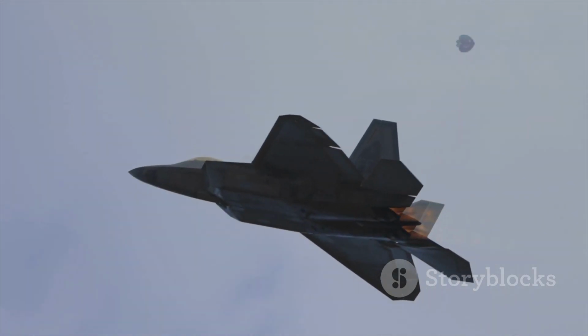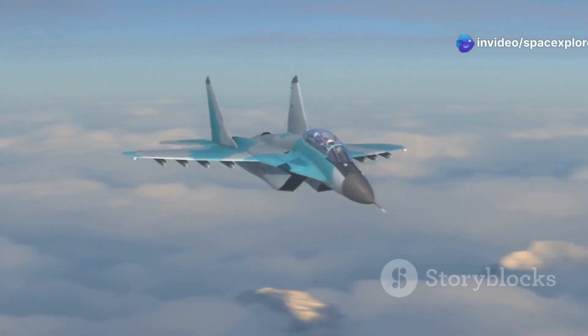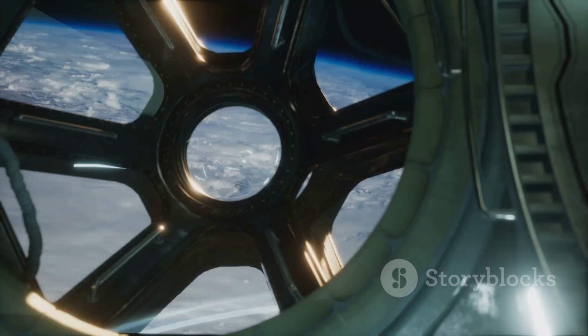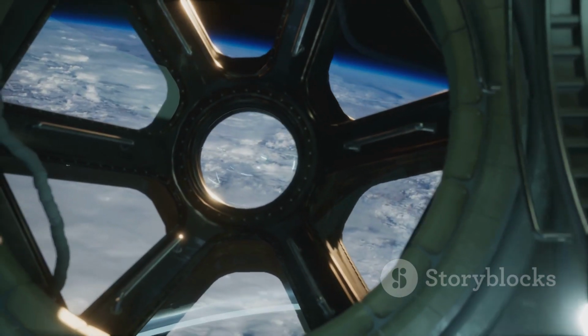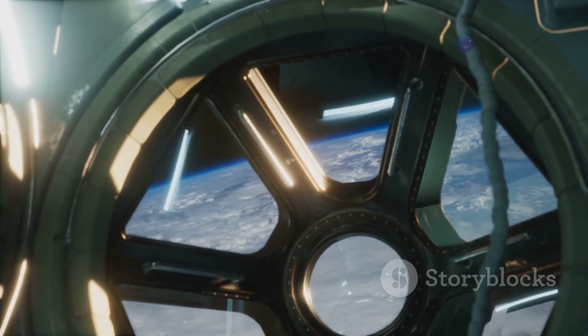The SR-71 Blackbird could also fly incredibly high. It could reach altitudes of over 85,000 feet. That's higher than any other jet-powered aircraft. At these altitudes, the air is incredibly thin. The sky above turns a deep black. The curvature of the earth is clearly visible.